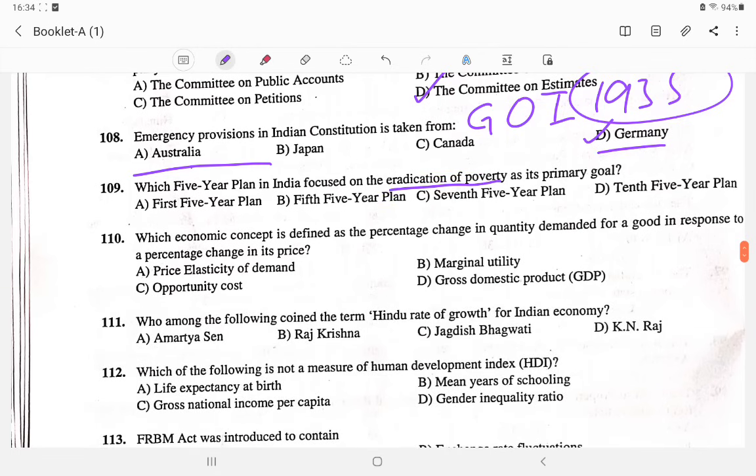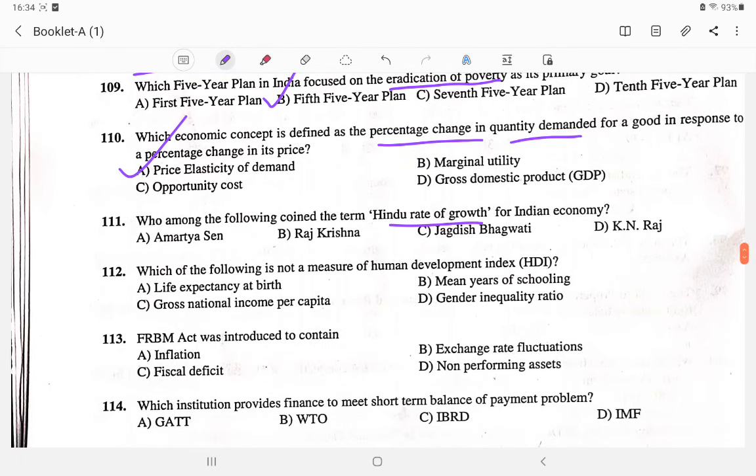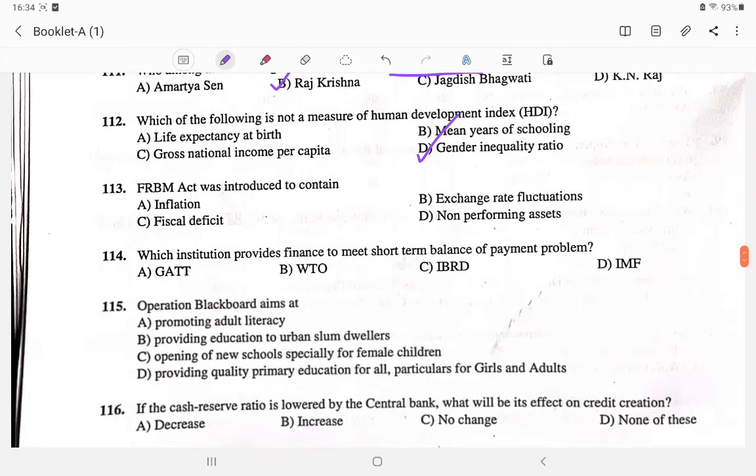Eradication of poverty, Garibi Hatao, was the 5th five-year plan. Which economic concept is defined as a percentage change in the quantity demanded of a good in response to a percentage change in price? Price elasticity of demand. Hindu growth rate was coined by Raj Krishna. Which is not a measure of gender inequality ratio?